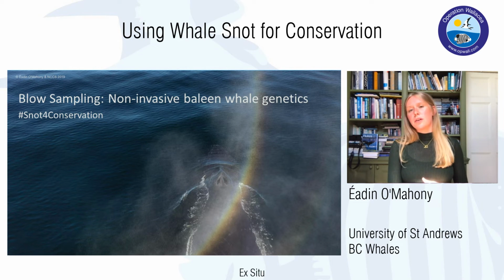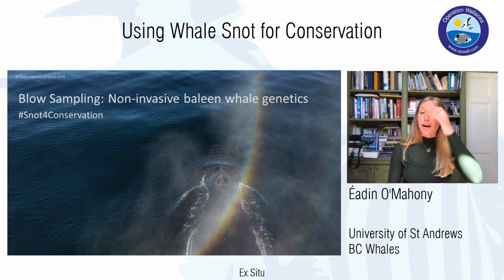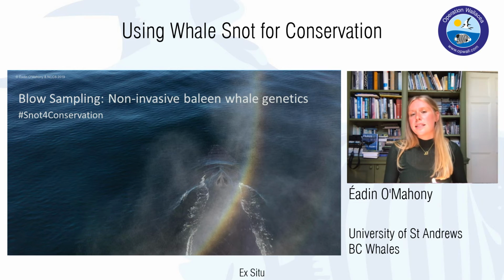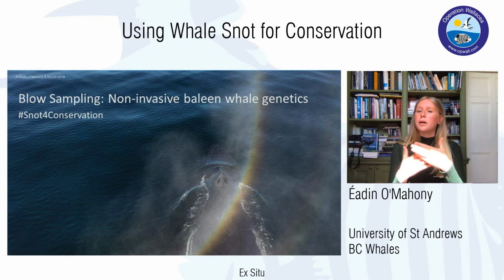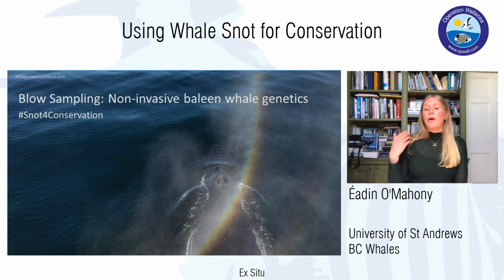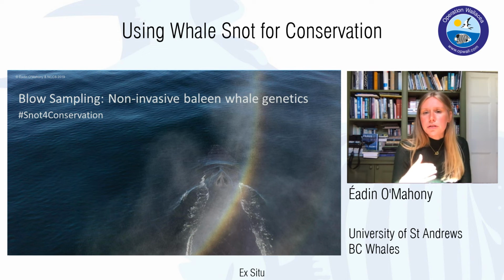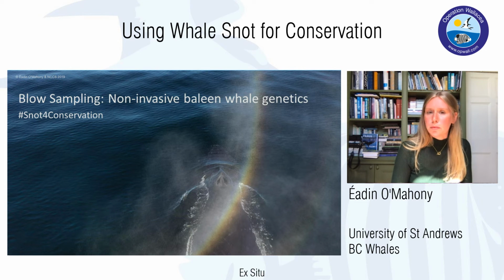The other thing we'd like to look at is some of those relatedness patterns that might exist across some of these groups. So like I said, with a non-invasively collected blow sample, you are opening up the door to asking some very interesting and very important ecological questions. The importance of being non-invasive, of course, means that when you're applying your field methods, you're constantly monitoring the response of the animals that you're working with.